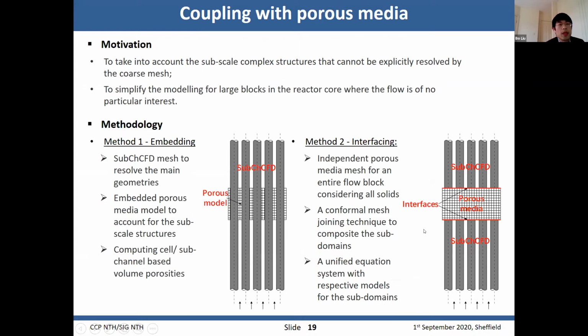And in this section, I will briefly talk about the coupling between subchannel CFD and the porous media method. The motivation is also very straightforward. Such a coupling allows the subscale structures that cannot be well resolved by the coarse grain to be taken into account in a subchannel CFD simulation, for example, the spacers. Moreover, this technique also allows a flexible simplification of any large blocks in the reactor core where the flow is of no particular interest, to further save the computing cost.